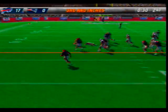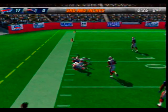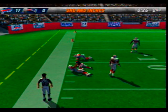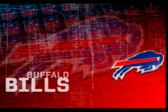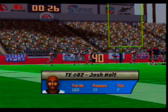Gets the toss to the left. Running with a lot of room in front. The 20. Ward is there on the stop at the 12. This is a great block. Watch here. He just barrels into the defender, taking him right off the turf. Now that is a textbook block right there.